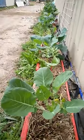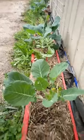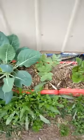And got my Brussels sprouts. The interesting thing is, look this way. See, they're obviously growing a lot better over that side. And this side here gets a lot of shade. So they're doing good, but not too good. They obviously like a bit of sun.